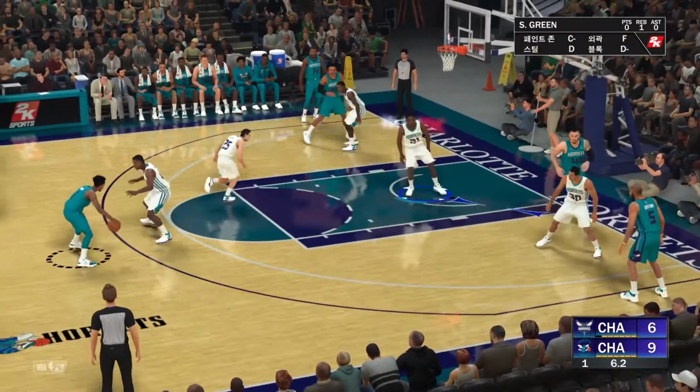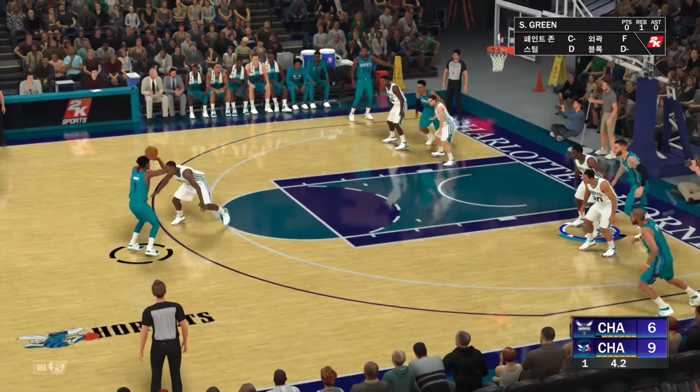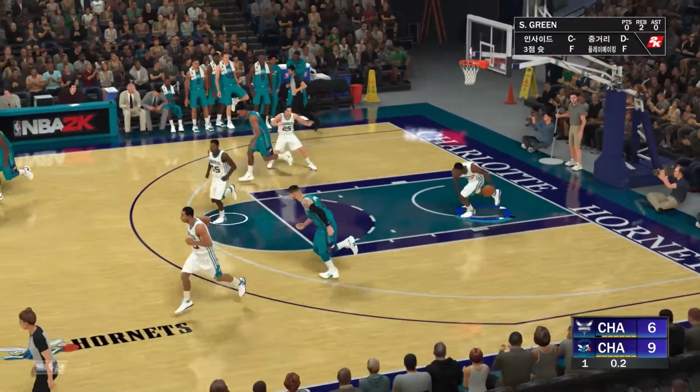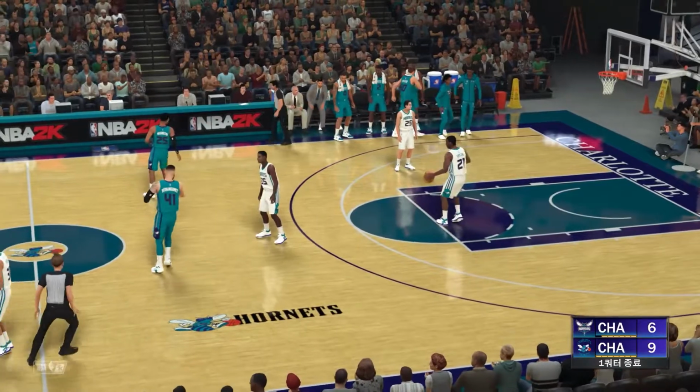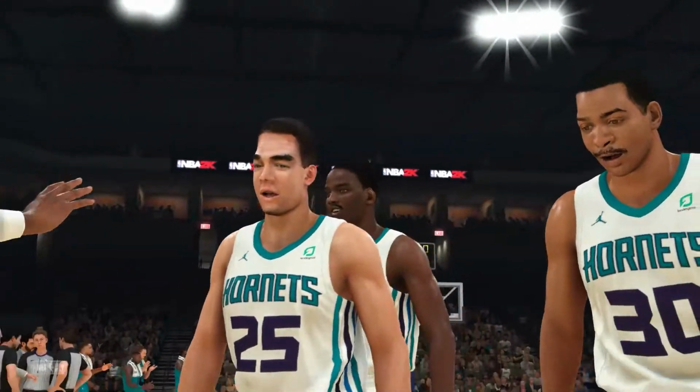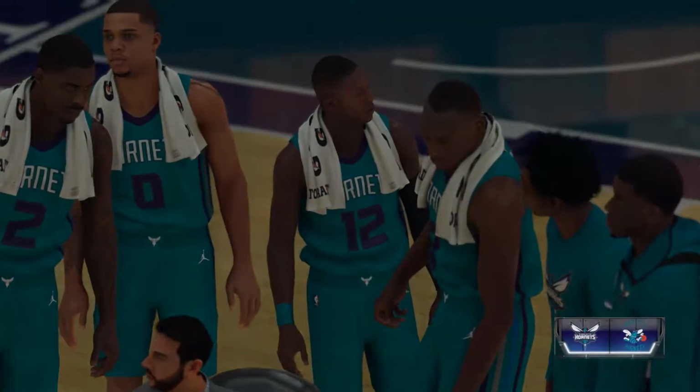Now, here's Monk. He's guarded closely. The 3 doesn't go for him. And still a close game as the first quarter comes to a close. It's Charlotte. They lead by 3.